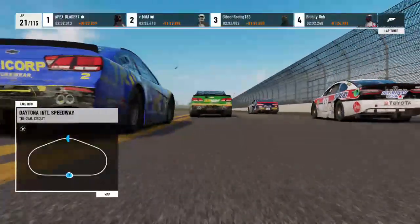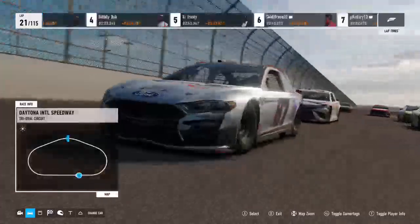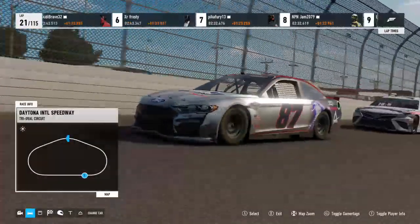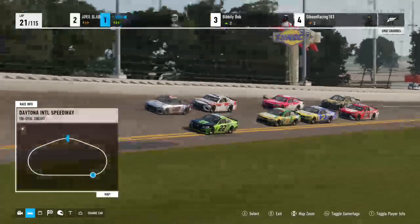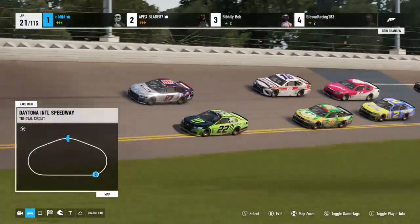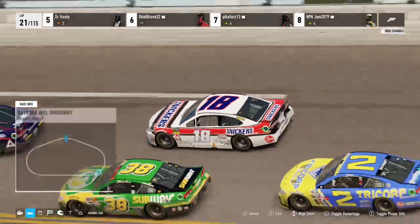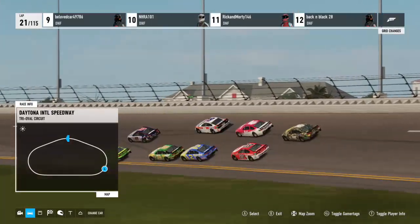All right, we're back. Pit stops ensued. You saw on your screen. So let's get a new running order. How about a rookie leading this race right now? And the 87 of Apex on the front row. Next to him is going to be Michael in the 22. So it goes Michael, Apex, Gibson. Bibbly Bob continues to surface up to fourth, doing well with that. And then Frosty rounds out a top five.